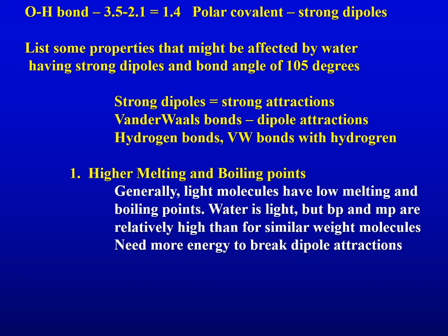Now, water tends to be a pretty light molecule. Hydrogen has a weight of 1 for its most common isotope, and oxygen has a weight of 16 for its most common isotope. So the most common variety of water has a weight of 18. 2 hydrogens, 1 oxygen. That's pretty light. And if you look at other molecules that have weights of around 18, their melting and boiling points tend to be a lot lower.